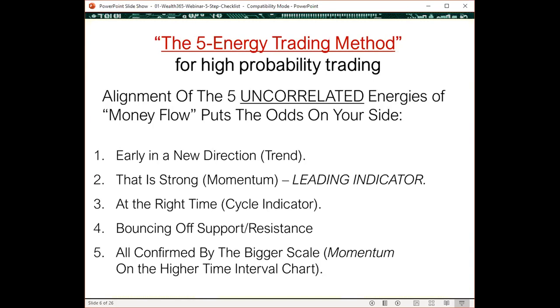Psychologists say that the average human brain can handle 7 pieces of uncorrelated information concurrently. I don't know if I have an average human brain, but I will tell you this. I don't want to stretch it. When it comes to trading, I don't want to push the limits. And so I only use 5 pieces of information. That keeps me within the boundaries of being able to process the information.